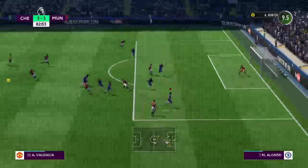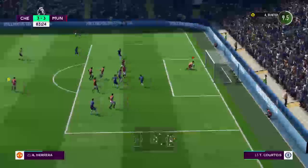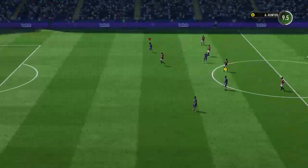Well, he's beaten his man. Antonio Valencia. Good delivery from Antonio Valencia. That's poor finishing. I think we have to say that. I mean, the goalkeeper wasn't really tested in the end. Well, it's a bad miss, but it'll be feeling it. Too early.